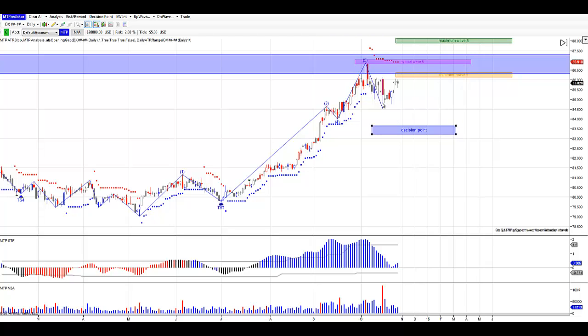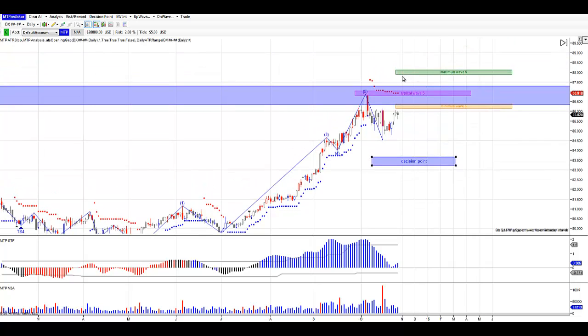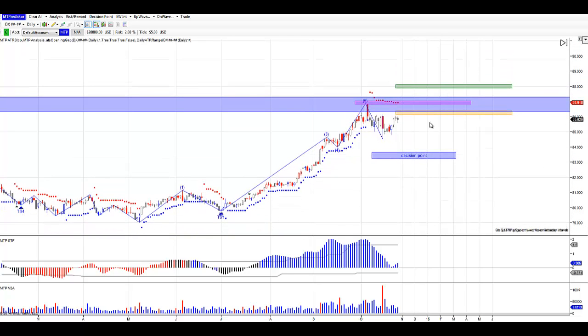But if this pullback remains shallow, if it continues higher, if it takes this level out, that would be, I think, the beginnings of a deflationary scenario here in the U.S. as the rest of the world begins to deflate or stagnate. That would affect us here. The Fed I expect will fight that. They don't want a strong dollar. They don't want deflation. They will be looking for more inflation. So if this does break this level here, that would be a major change.